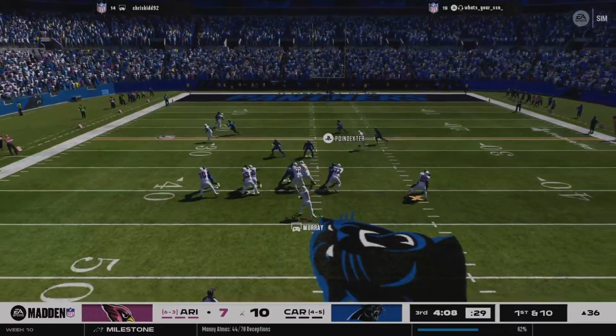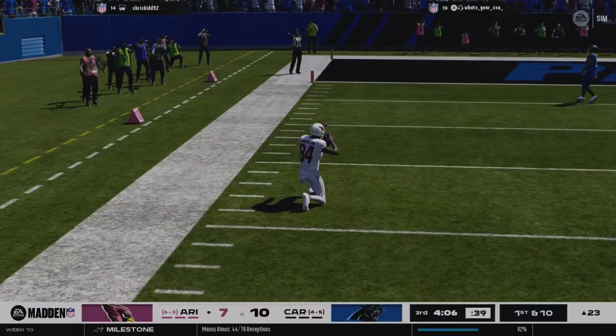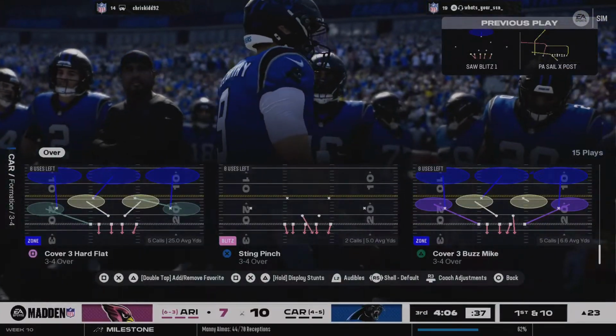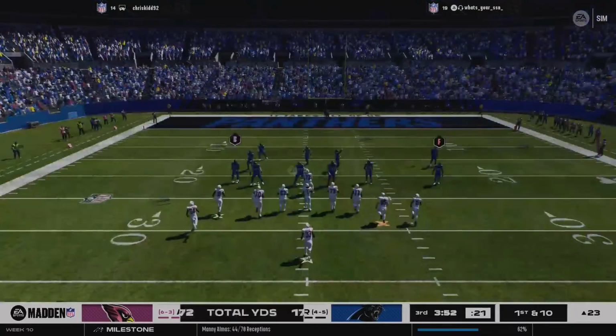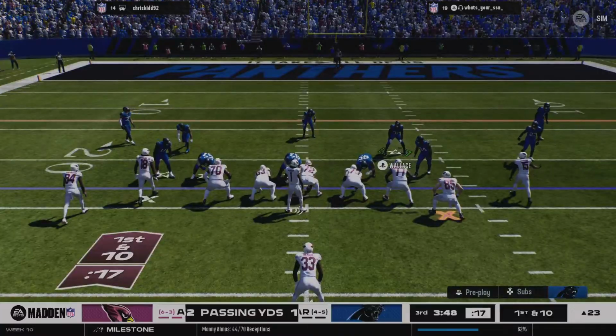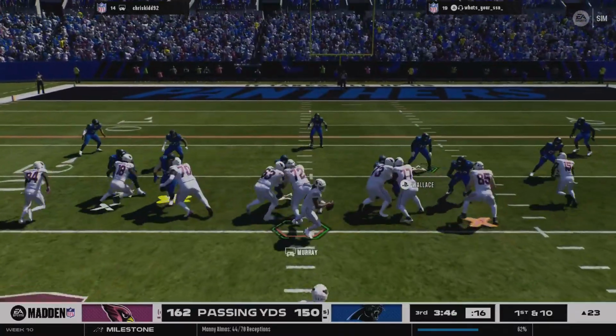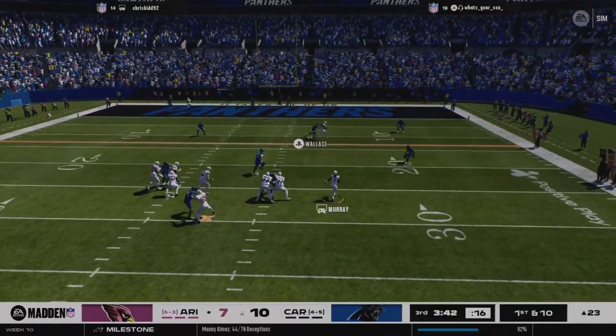They go play action for Murray. That is taken in left side by Fulton. 13 yards on that pass play. It's good for a Cardinals first down. Off the play fake, here's Murray, forced out wide.